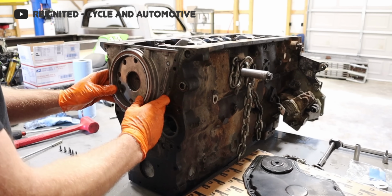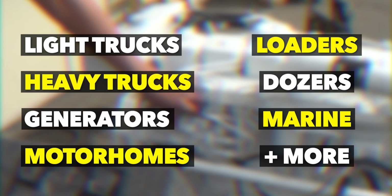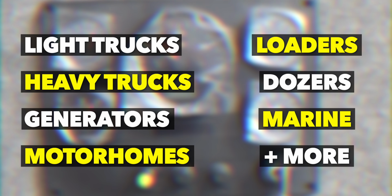Alright, moving from one little truck engine to one much larger truck engine, let's take a look at the Cummins 6BT, which is the next indestructible engine on the list. And before you get your panties in a bunch, yes, I know the Cummins 6BT was used in a wide array of different applications. It's a lot more than just a truck engine, which is partially what makes it so bulletproof.